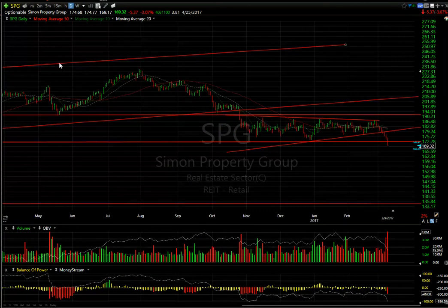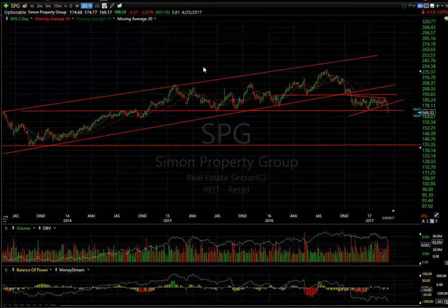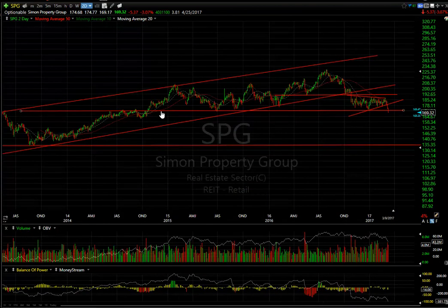REITs for retail are starting to weaken, and you can look at Simon Property Group. You look at the longer term charts, a massive top. This long line was taken out today and closed below it. It's a nasty day for it, down 5.37 or 3%. It looks like initially the first target should be 163, and then really could fall towards the 153 and even 135 area. For now, stay tuned.